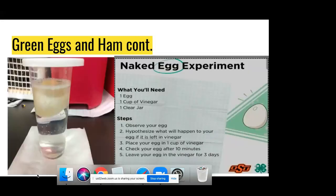Another experiment that I got when I went to the Chickadoodle workshop was the naked egg experiment. And I know that the group the other day did the same experiment, but you just put an egg in a cup of vinegar and you let it set out. This is the one I had in my class, and it eats the shell off, and the kids just love that. So you can take that as far as you want, as far as science experiments and things for the upper grades. I got it from the extension office because they did that. I saw some 4-H kids posting about doing this experiment this summer.